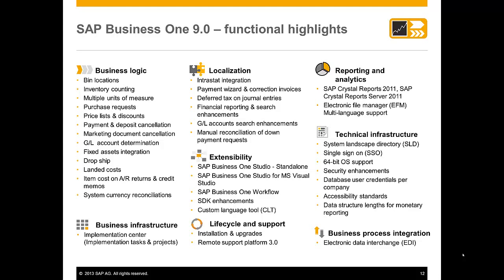The extensibility, we've done a lot of work with the SAP Business One Studio, including giving you the ability to run the SAP Business One Studio in a standalone mode, which then integrates very, very tightly with SAP's Business One workflow engine, as well as delivering the SAP Business One Studio for Microsoft Visual Studio.